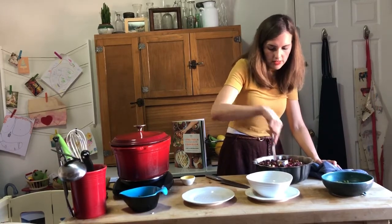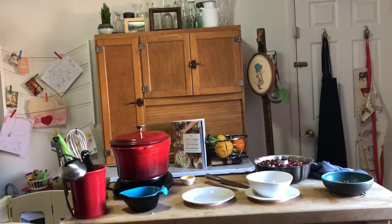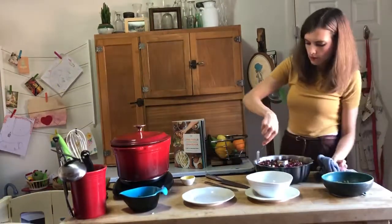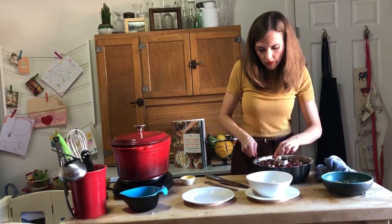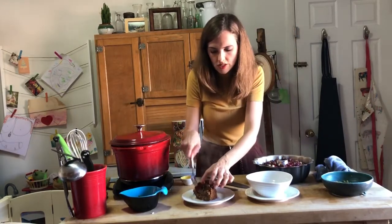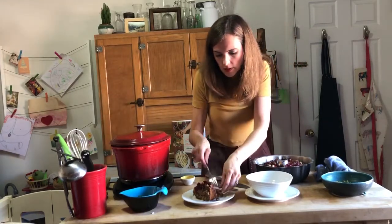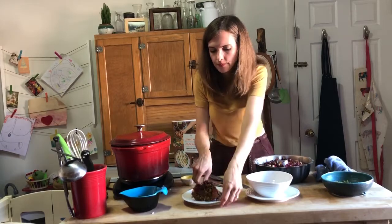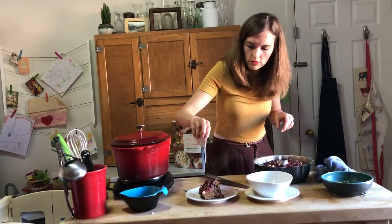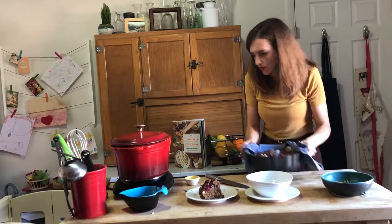So it's much more difficult to get out when it's still warm, obviously. Any baker will tell you that. But yeah, you could make this ahead if you were having a holiday brunch or something like that. Oh my gosh, it's so good. It's so moist. Oh my goodness. Yum. Well, let's get that going there. Do a little drizzle. Okay, perfect. Get this out of the way here.